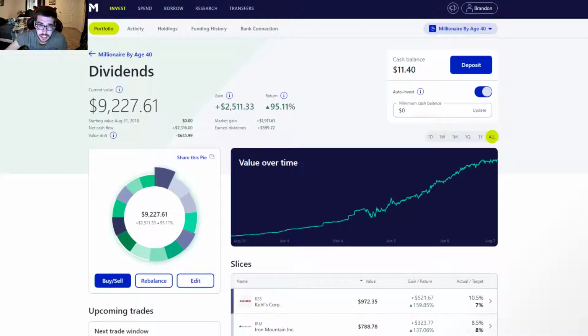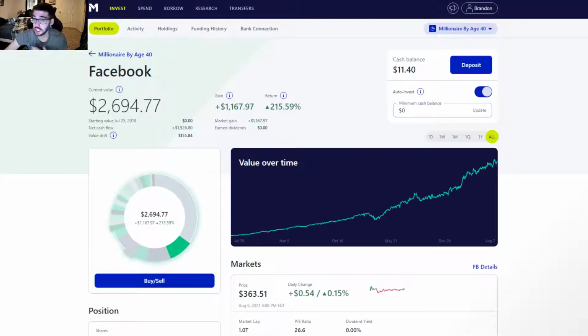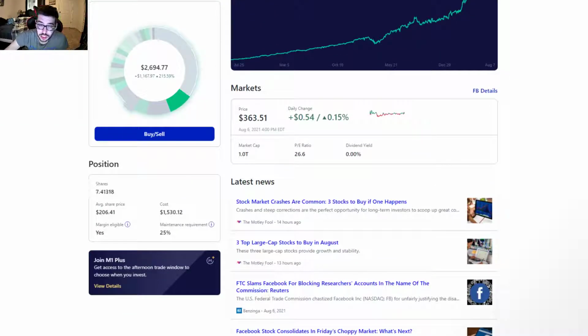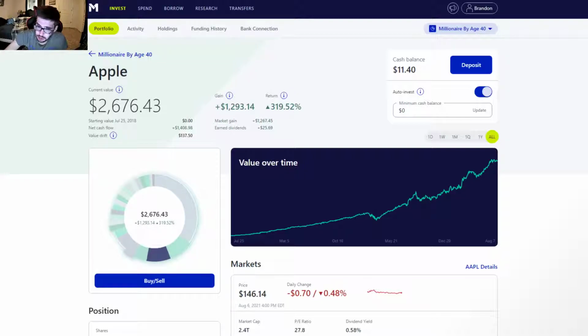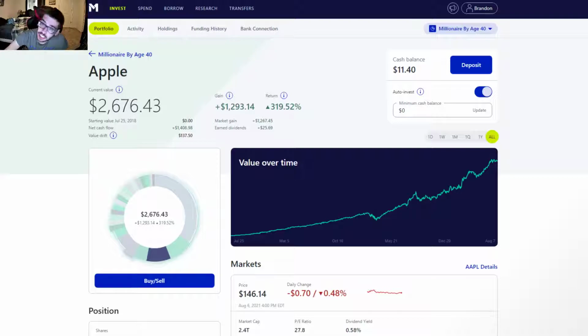So out of the dividend sector here, we'll go back to the main portfolio and start going down from there. We have Facebook, which is technically the largest single position in this portfolio, not a dividend payer here, but we see a market gain of $1,167.97. We have 7.4 shares in this one at $206.41 a share. Not too bad. Then we have Apple, the second largest position, just slightly there. You see the difference there is around 18 bucks. Nothing crazy, but they're very close to each other.